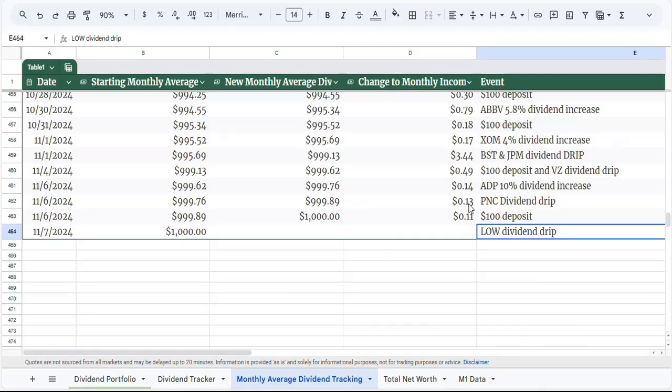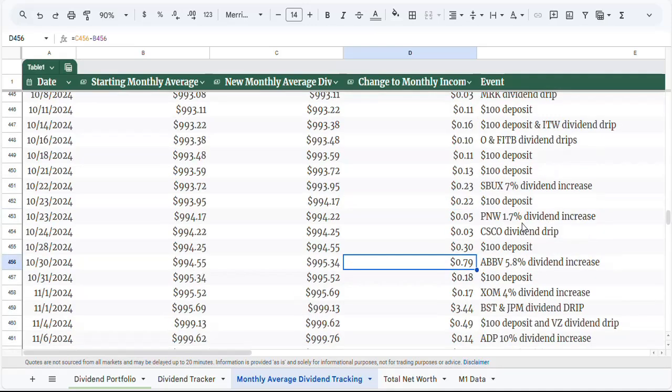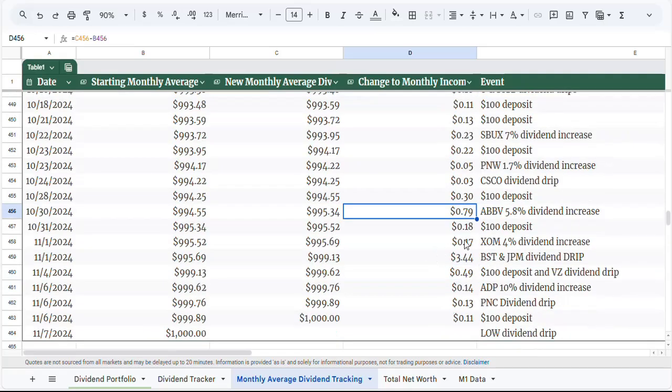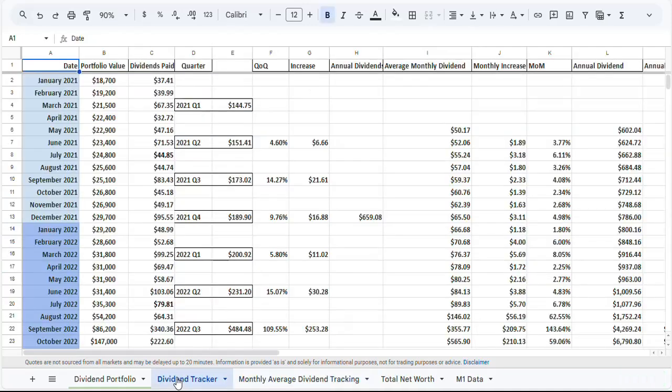We can see with every event, sometimes it's a few cents, sometimes it's a little bit more, like with AbbVie's 5.8% dividend increase, and sometimes it's multiple dollars as well when we have some bigger buys, like here with the BST JP Morgan dividend DRIP. It moved the needle to my monthly income by $3.44. But when you add all these up, let's just take a look at so far for November. I've added $4.48 to ongoing dividend income for the portfolio. And again, it's not just $4.48 one time, it's $4.48 every single month going forward. So it just keeps stacking on and compounding.